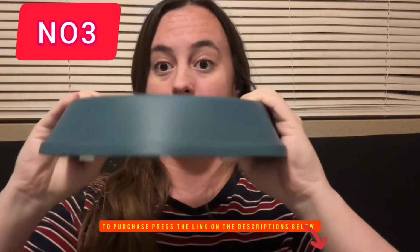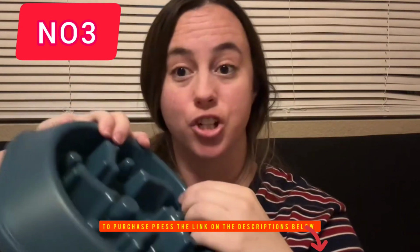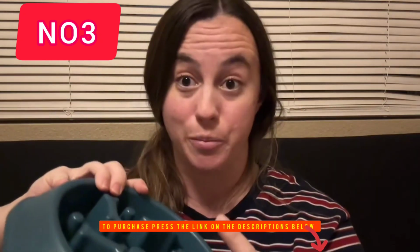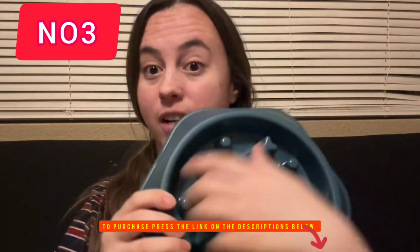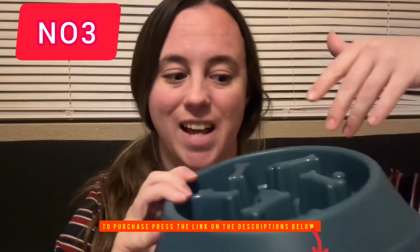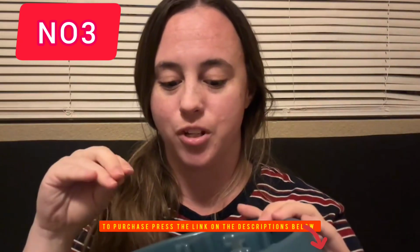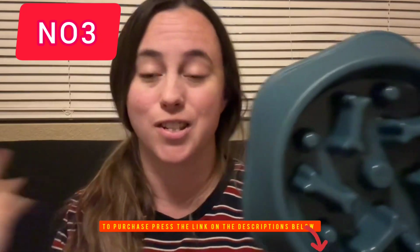Even though it's cheap, it is very well built. It's very sturdy, like it doesn't bend at all. And the insides are really sturdy. So if you have a chewer, they're not going to be able to just chew through the bowl, which is super important because if they do get frustrated while they're eating, you don't want them to be able to chew off the little bones and the design and stuff. So they are able to eat around it, and it slows them down and makes it so that their stomachs don't get upset and they're able to consume their food safer, and it gets their brains thinking.